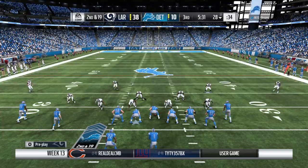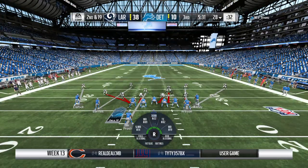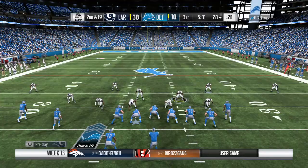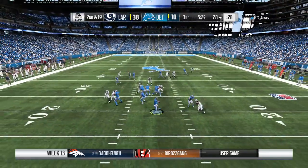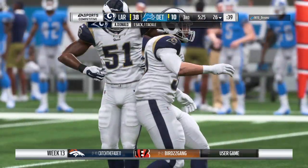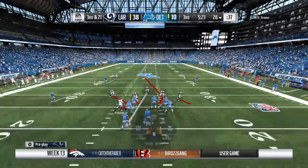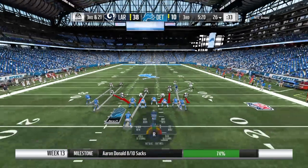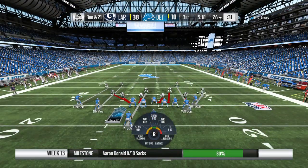Lucky 56. Now let's go. Blue 90. He'll look to throw. Oh, the pressure too great, and he goes down once more. Aaron Donald in there to get him, and that's sack number 8 for him on the year.